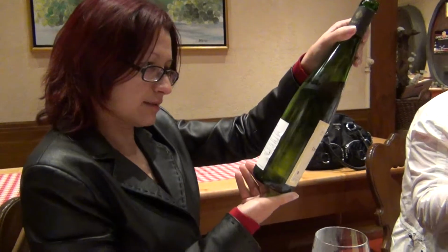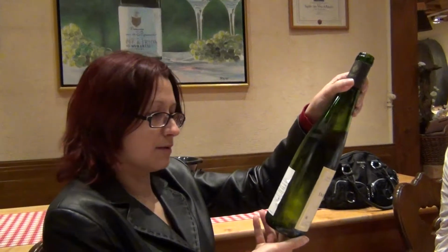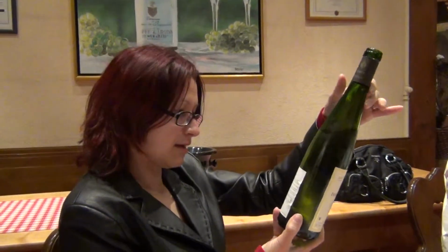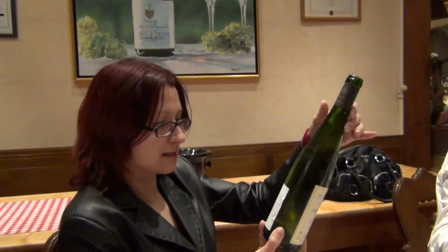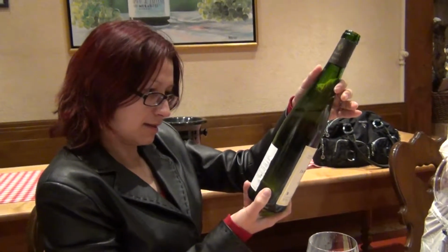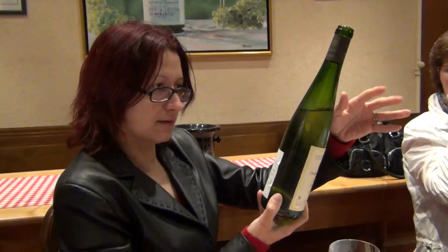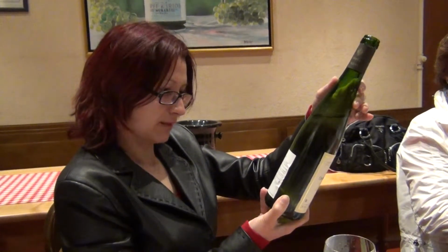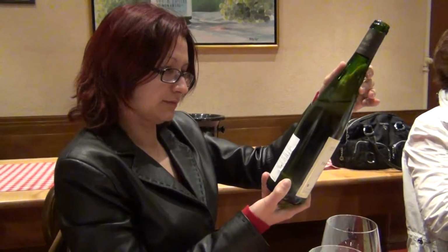So it says here the vineyard is situated at 265 to 300 meters in altitude, and they have southeast sun exposure. And the soil is gypsum and clay. Clay, yep. And so they pick one week later, so it's considered late harvest. Late harvest, but yet it's the driest late harvest I ever tried, which is an amazing thing.